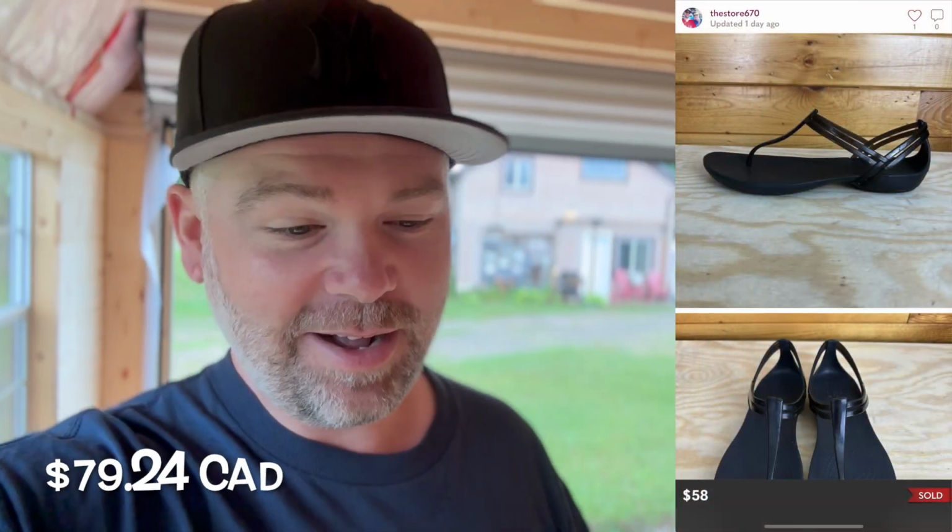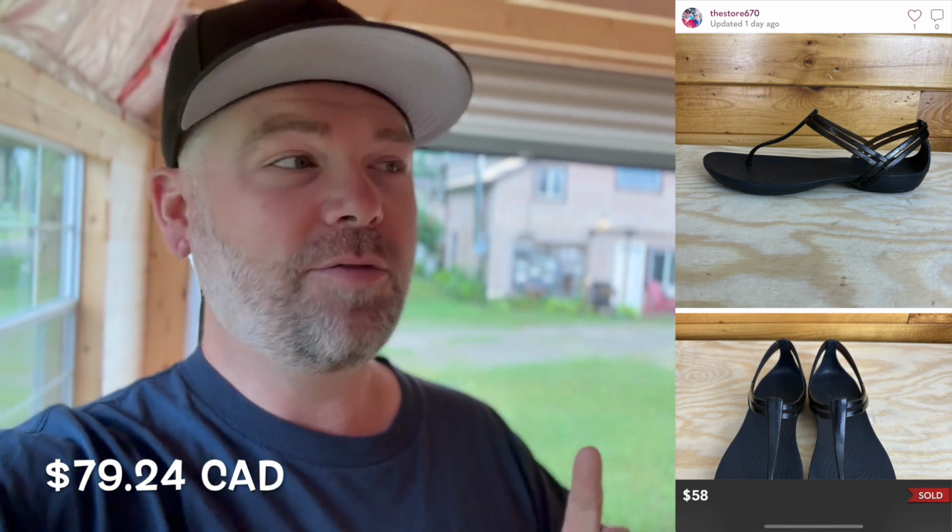And the last thing I want to share with you is at Poshmark.com. Now this was $58 USD for a pair of Crocs. Okay, I'll throw them up on screen. These are like a thong Croc, right? So it's just got the one strap and it comes around the back. I was very surprised when I found out how much these were worth, this particular style anyway. When you look, typically they're selling for about 80 bucks.